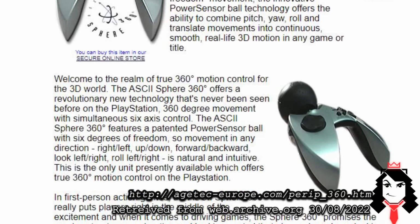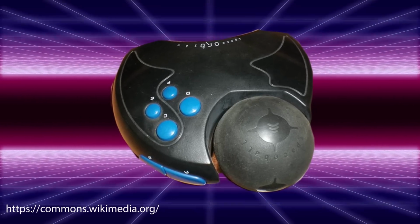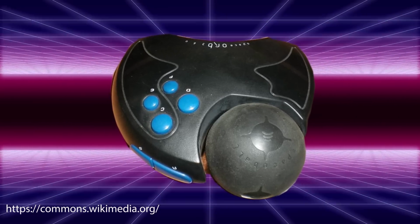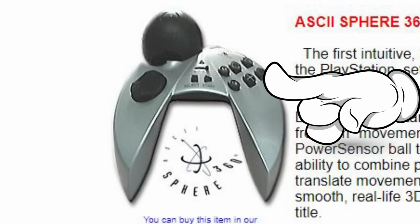In fact, what we have here is a result of ASCII buying the patent and design from the makers of a PC 360 controller called the Space Orb 360, and it was released in 1996. The controller we're talking about today was released a couple of years later, in about 1998.